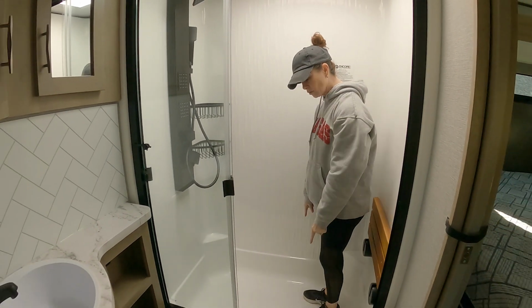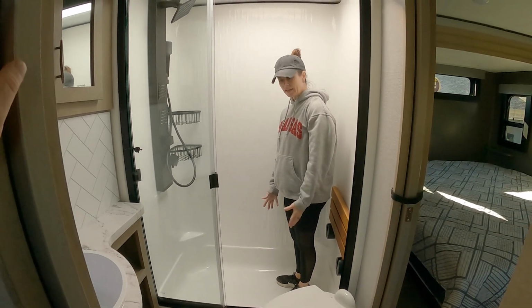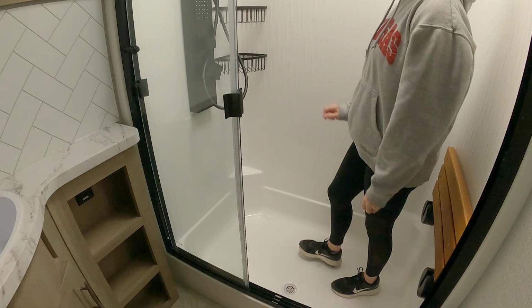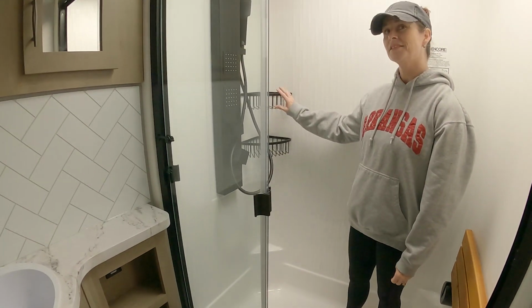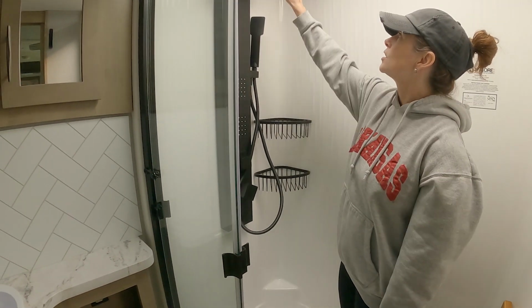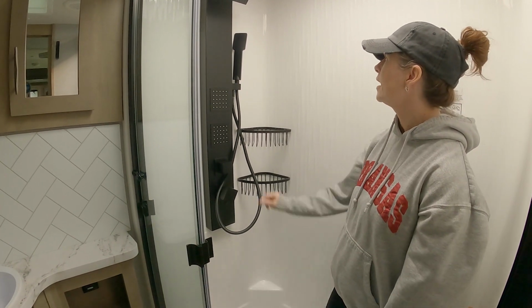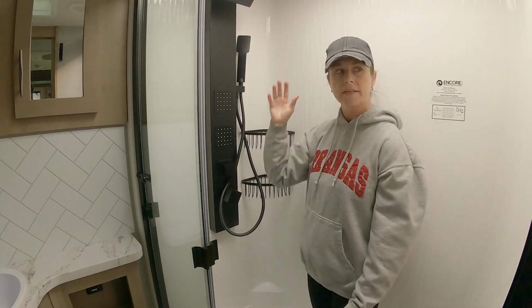It kind of has a little tub. Not that I need a tub, but if you wanted to and you had littles, you could actually do a tub. And look, Jeremy, see? Yeah, you're right, there is. So it's got the fancy shower head with the wand and everything.